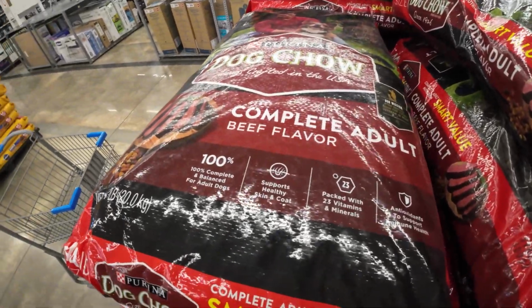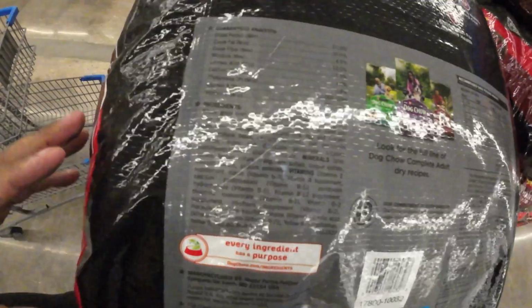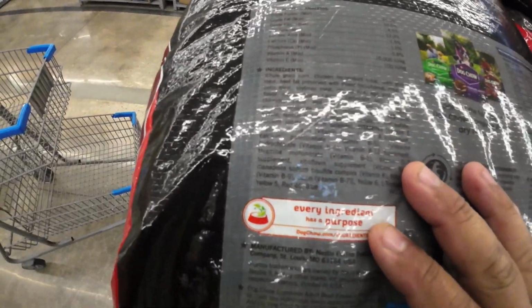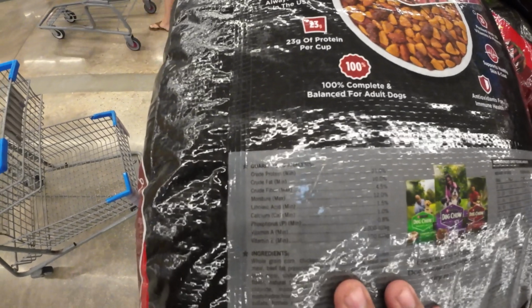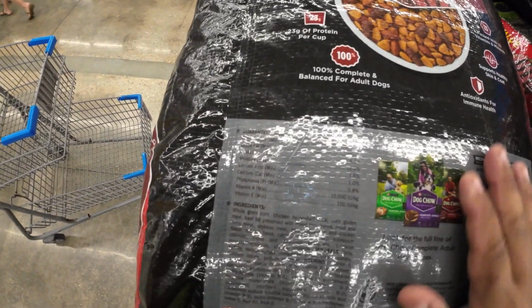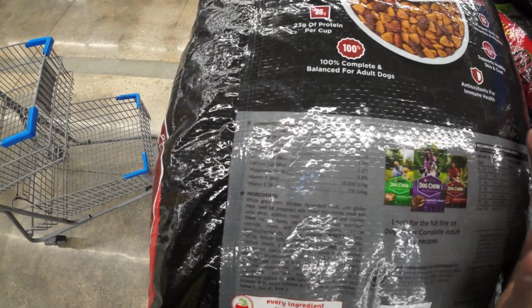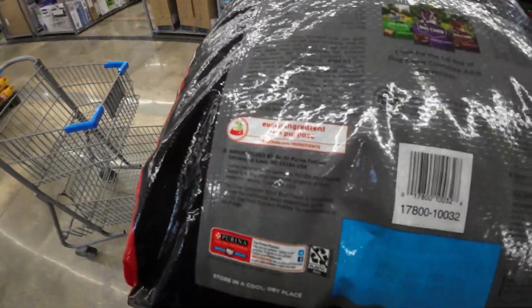All right, let's flip this over. Oh, right off the bat, I'm not liking this coloration right here. You can barely see it. I'm not sure if they are doing this on purpose or not, but I could tell you this bag has 21% crude protein, 10% crude fat, 4.5% fiber, 12% moisture. So very similar to the bag we just reviewed.